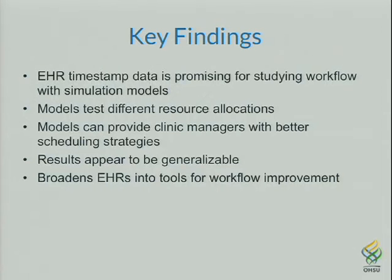And these results appear to be generalizable. For the 4 clinics we looked at, now granted they had similar workflows, but all the models showed essentially the same patterns. What happens when we add more resources? After a certain point, there's not much of a return. When we put the long encounters in different spots for all of the clinics, it increased wait time the earlier they were in the clinic, but it decreased the clinic length.